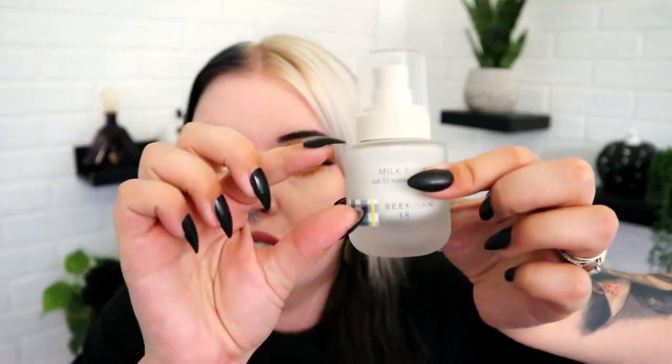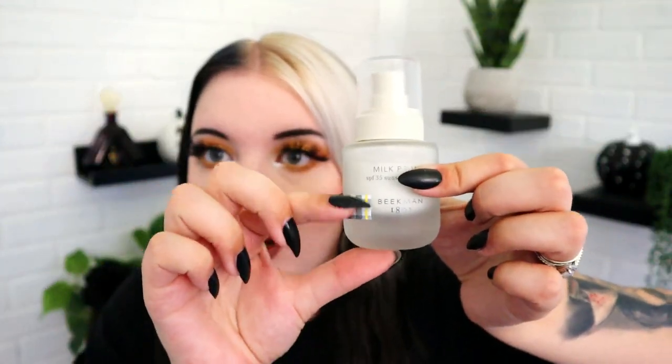I just feel like this is a really beautiful milky primer. It is kind of a watery primer, which I don't mind because I can make sure I blend it over my entire face when it's watery. I'm not missing anything. Such a good primer. It is a little expensive. I don't like that there's this much glass in the bottom and this is all the product you get. I wish the product came all the way down. But I like it a lot, and it has a milky kind of scent to it.